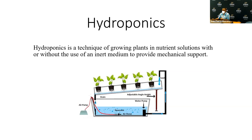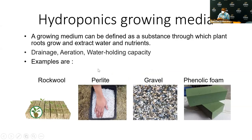Okay, so let's move forward and talk about one of the elements that makes hydroponics different. As I said, one of the major differences from conventional farming is the growing media. There are a lot of things you can use to replace soil and still be able to grow crops and contribute to both agricultural development and saving our environment.